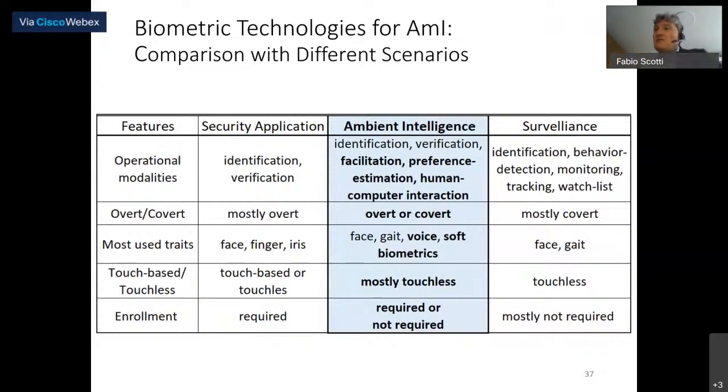And you have to touch something. Not with the face, but with a palm, fingerprint, and iris, you have to be very close to the sensor. And you need to be enrolled, of course.